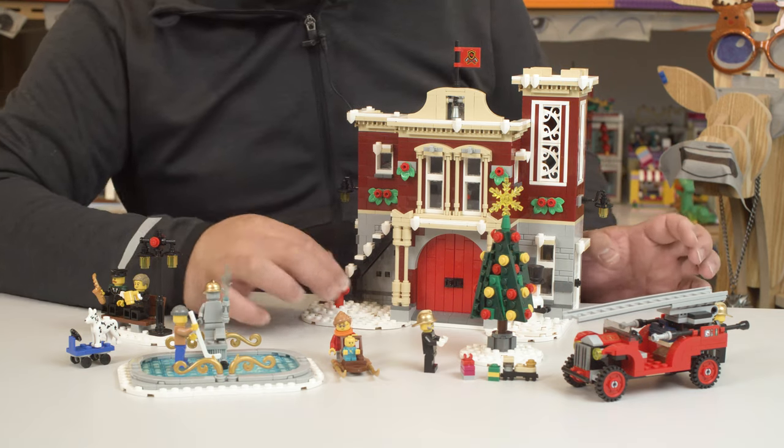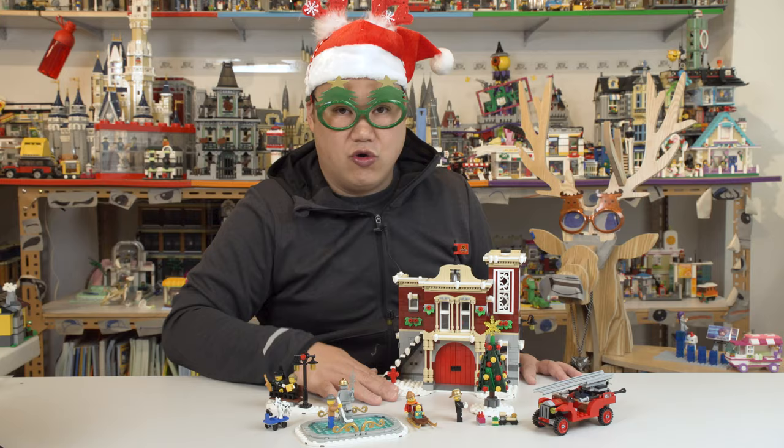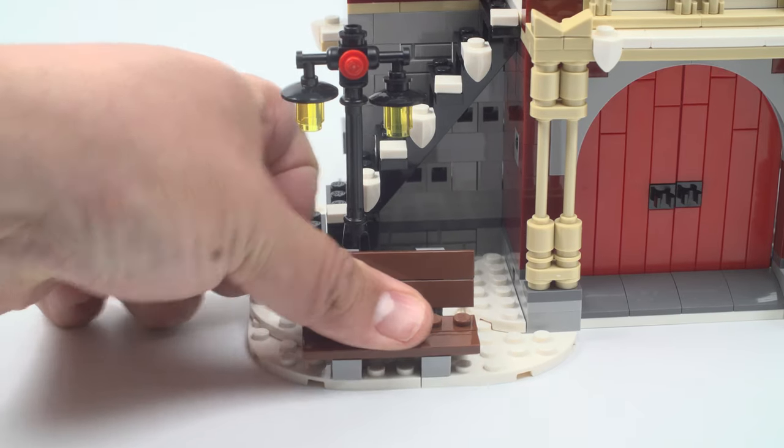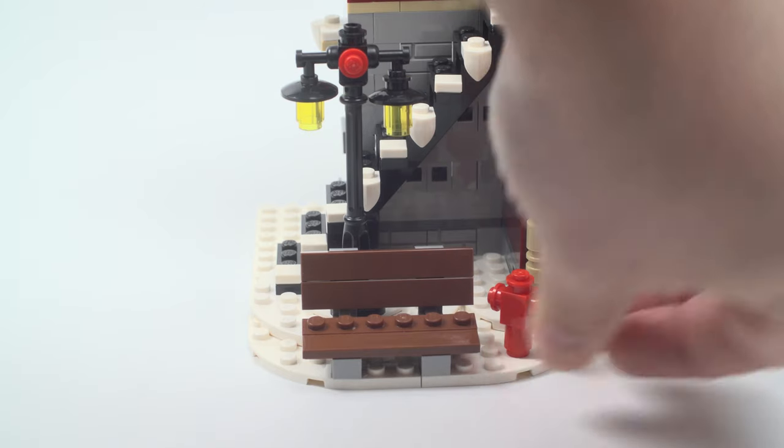It's a little bit small on this side. I think they could have put a little bit more things here, or maybe you can redecorate it yourself or modify and put the bench back here with the lamp so you don't have to use this extra piece with it, but that's just entirely up to you.